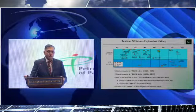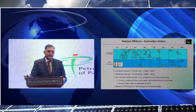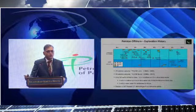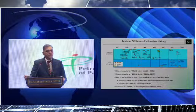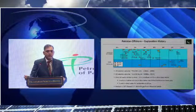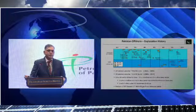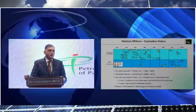So what we are looking at is an unassessed, untapped basin, offshore Pakistan, which still has a lot of potential to offer. And we believe there's a lot of potential left. Therefore, we are supporting the government of Pakistan through the NOCs and bringing investors to initiate offshore exploration.